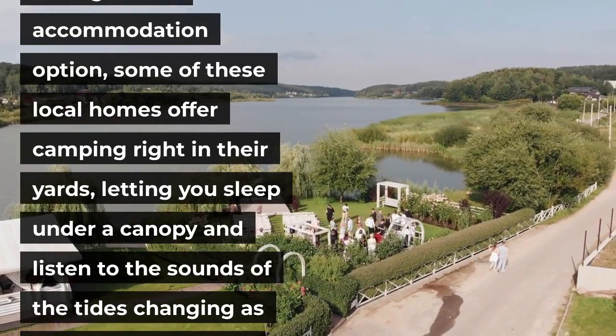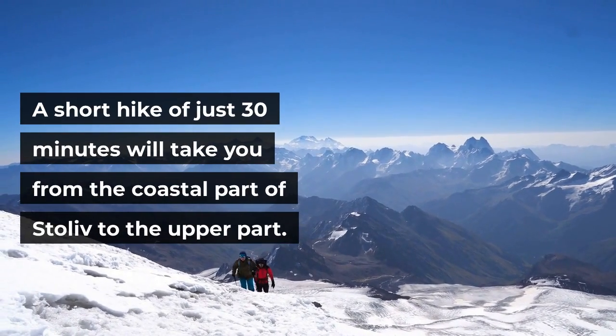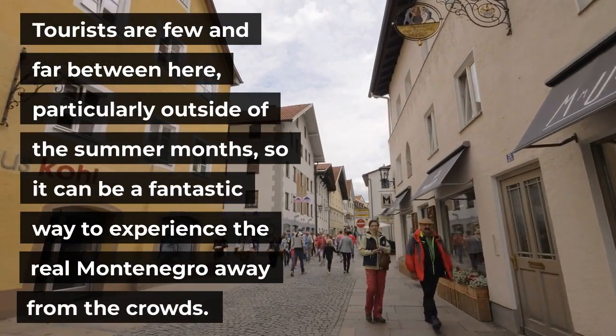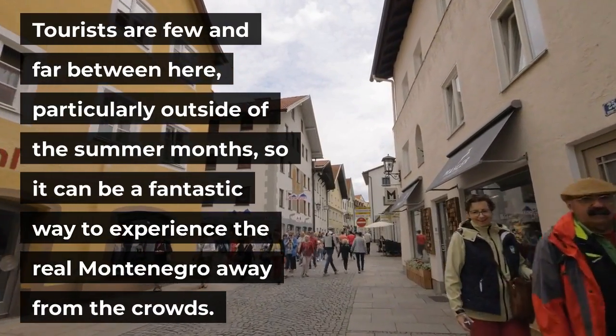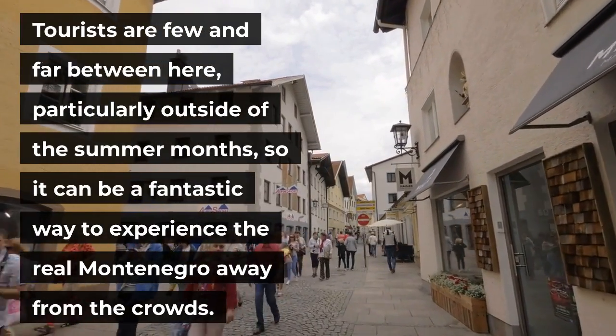as you fall asleep in the fresh air at night. A short hike of just 30 minutes will take you from the coastal part of Stoliv to the upper part. Tourists are few and far between here, particularly outside of the summer months, so it can be a fantastic way to experience the real Montenegro away from the crowds.